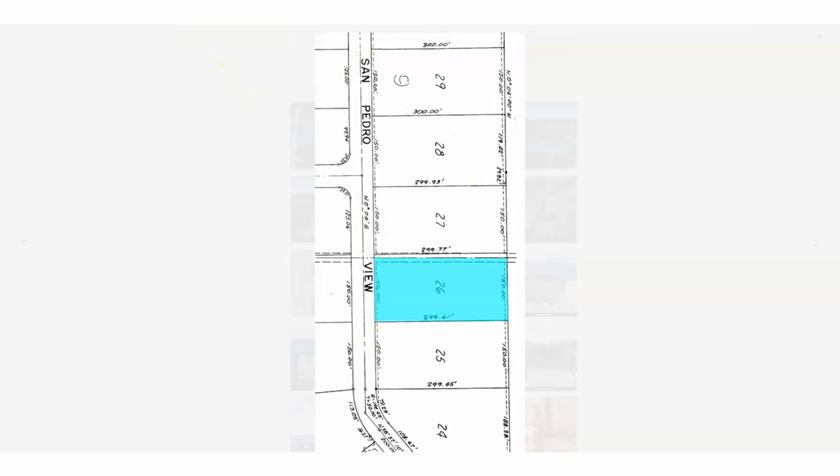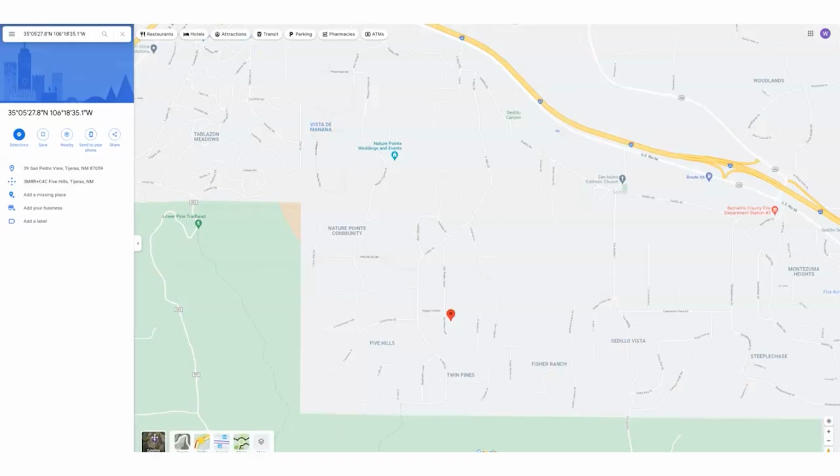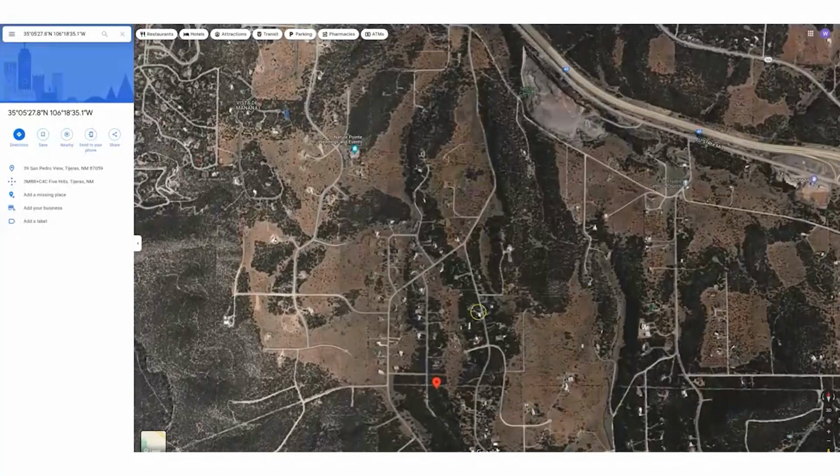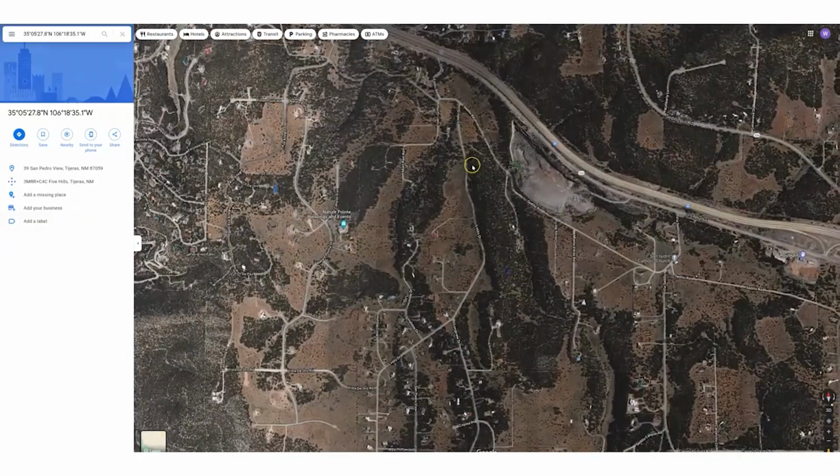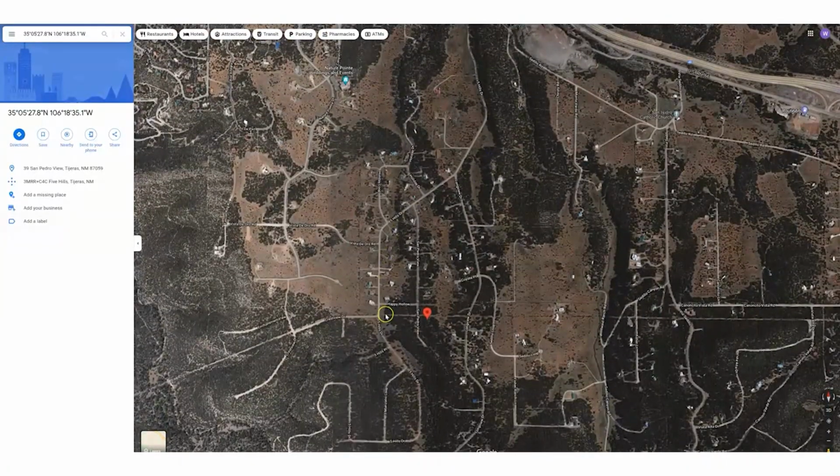Now, I just want to go back to the map a second, guys. Let's just go to satellite view and zoom in on this. As you can see, this road right here is San Pedro View. You're coming in here off the highway on this Five Hills Road. Five Hills Road is sort of the major road that goes through the subdivision, the major one of, let's say, 3 roads that go through the subdivision.